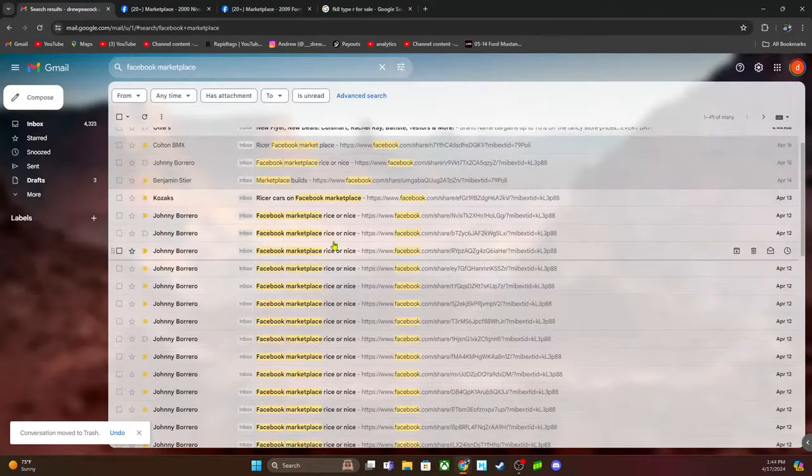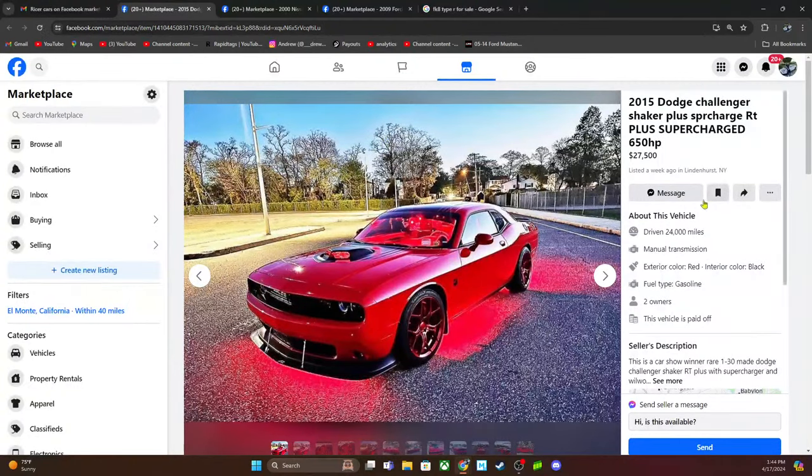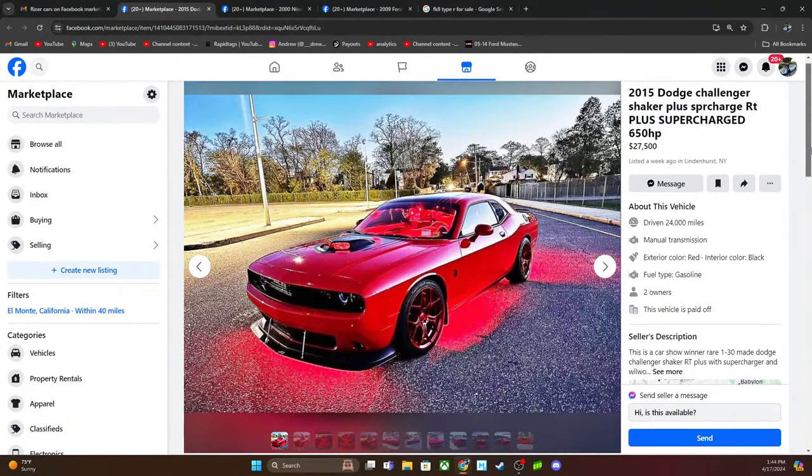All right. Let's take a look at this one. Racer Cars on Facebook. Let's see. 2015 Dodge Challenger. Shaker plus RT plus supercharged. 650 horsepower. So this is a supercharged car. Guy sent it as a Racer. Let's see who's correct here. It do look kind of Racer right off the rip. That is so much neon. This thing looks like my PC.